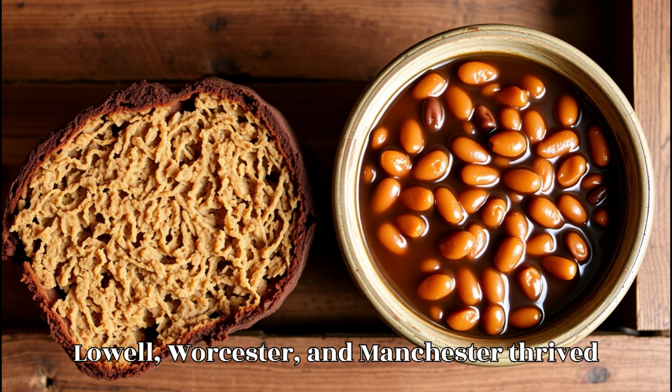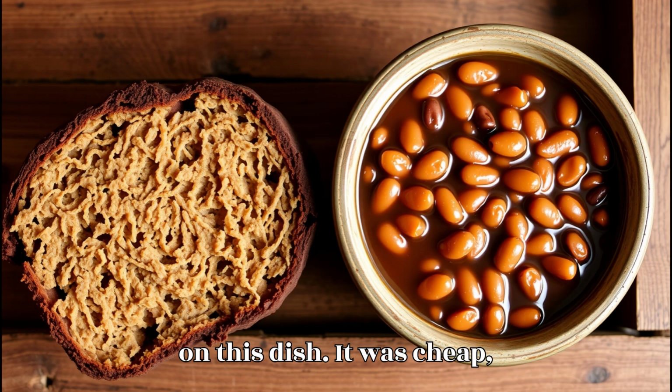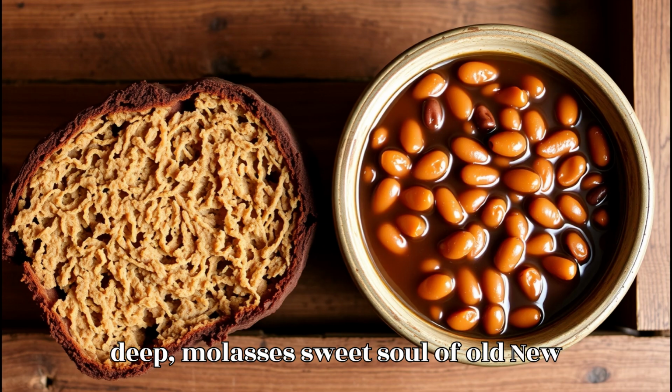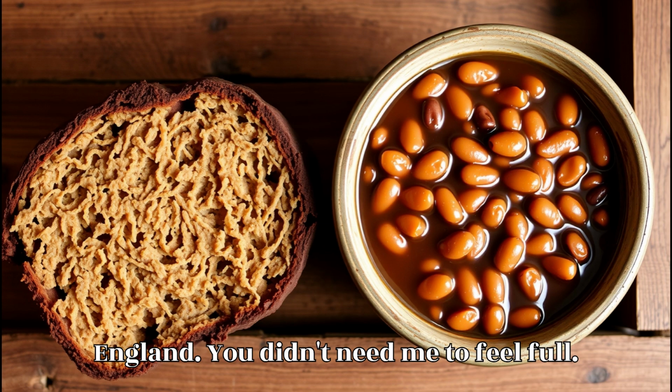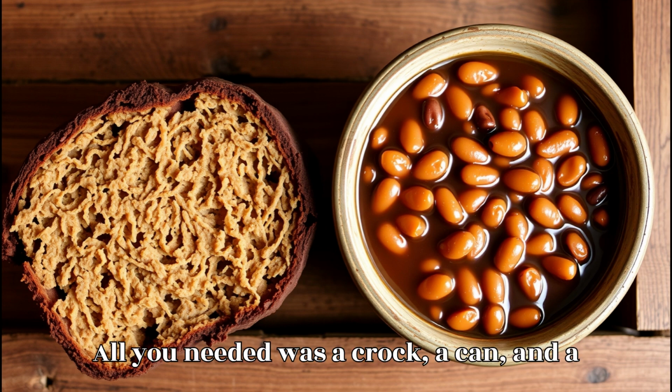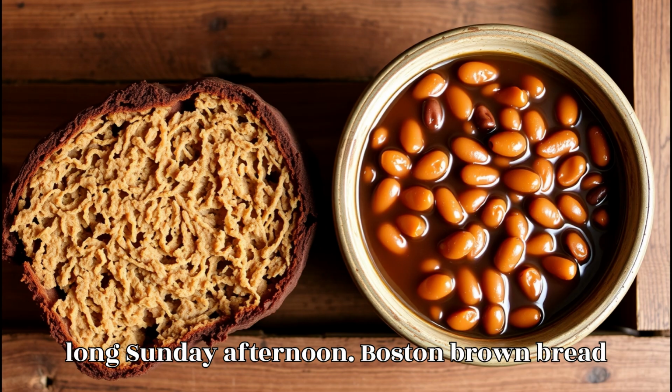Mill towns like Lowell, Worcester, and Manchester thrived on this dish. It was cheap, filling, meatless, but protein-rich. And it carried the deep, molasses-sweet soul of old New England. You didn't need meat to feel full. You didn't need money to feel nourished. All you needed was a crock, a can, and a long Sunday afternoon.